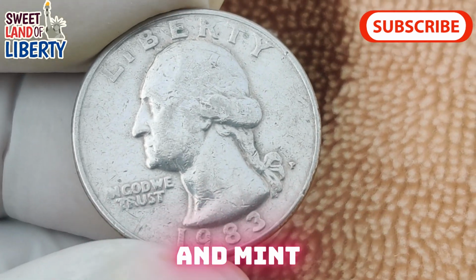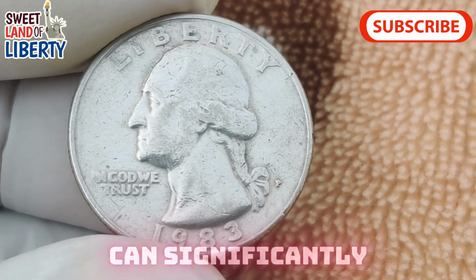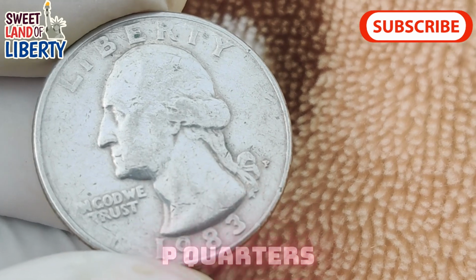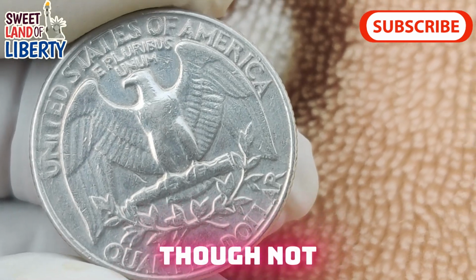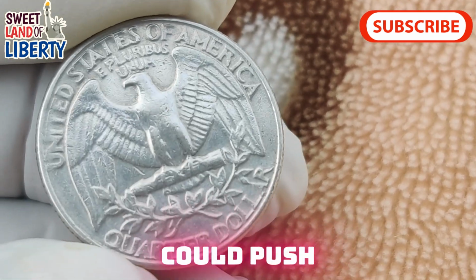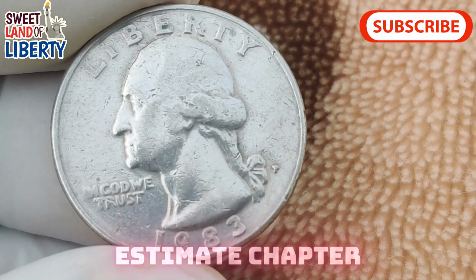Special varieties and mint errors that can boost value beyond condition. Special mint errors can significantly increase a coin's value. For 1983 P quarters, rare varieties such as double die obverse or off-center strikes are prized by collectors. Though not common in this year, any such error combined with a high-grade condition could push the coin's value even higher than the standard $100,000 estimate.